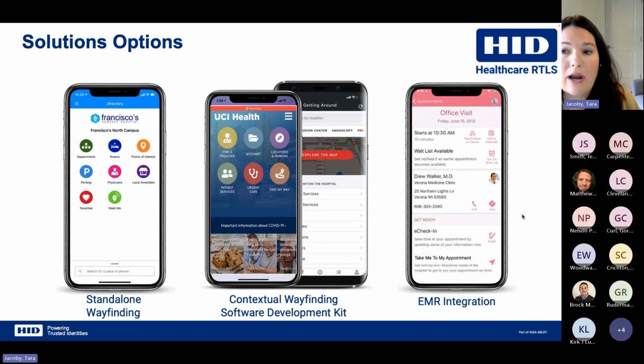In addition to our multi-platform approach, we also offer the solution as either a white labeled standalone application or as an SDK. So the SDK is a software development kit, and this enables you, if you have an existing application already, to embed the Wayfinding SDK within your own application.